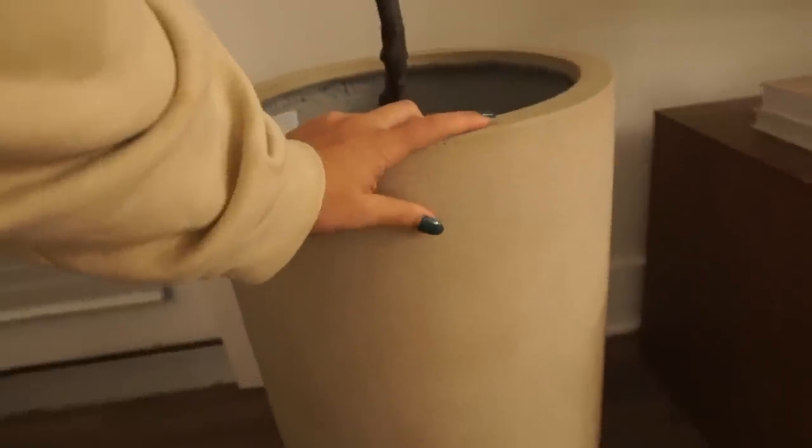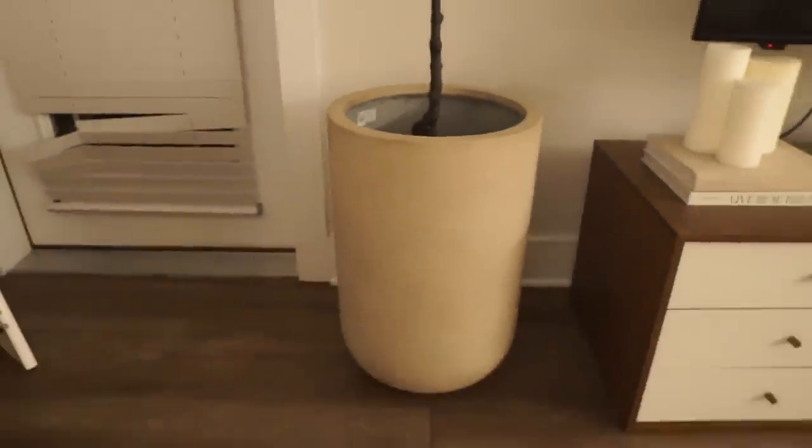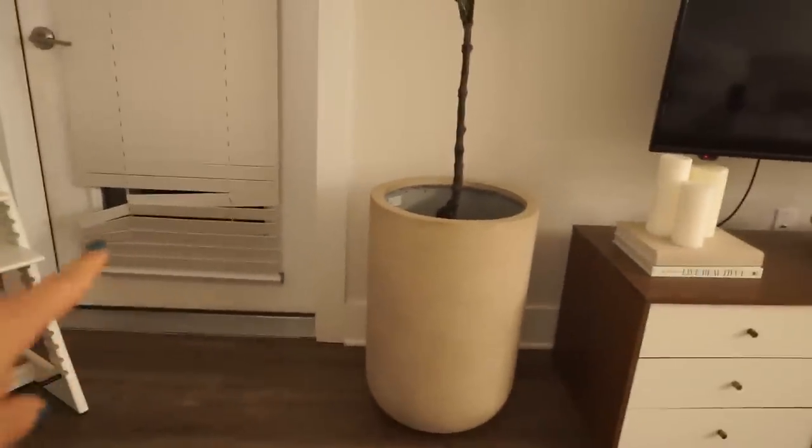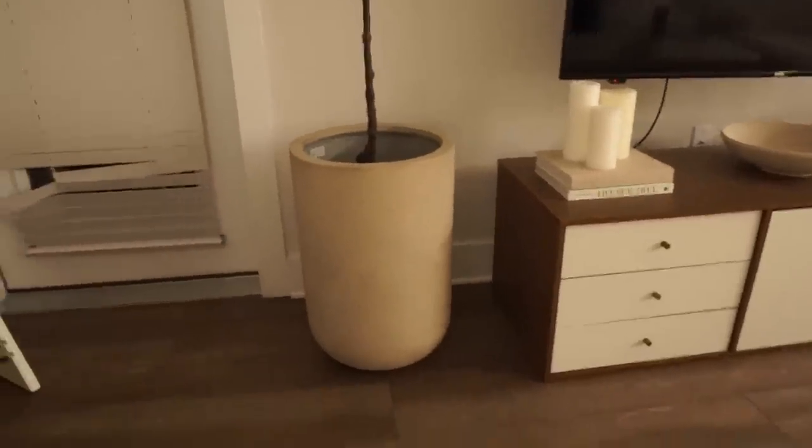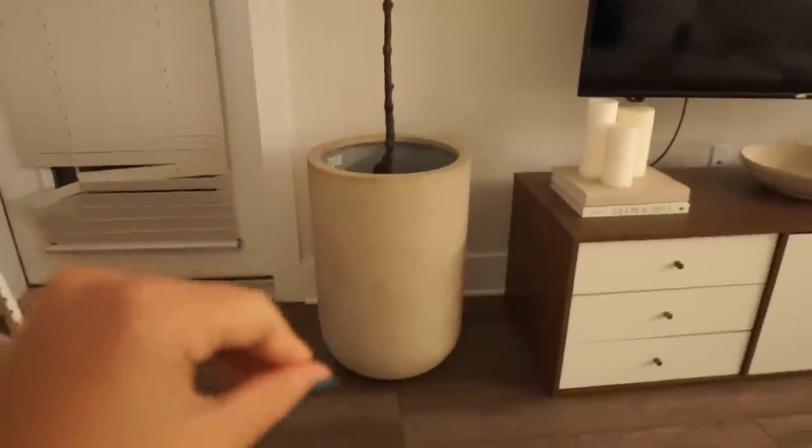And it was originally $250. So I was like, wow, that's a good deal. Ignore that. Murphy broke those with Franklin. It was a disaster. But I think it's so cute. It's like a tan stone.